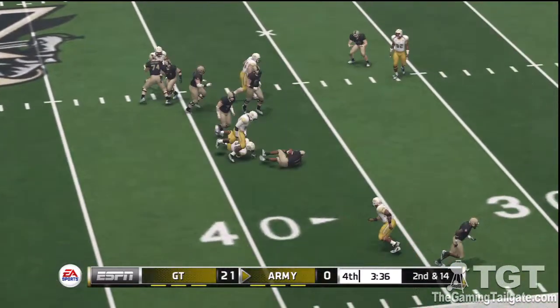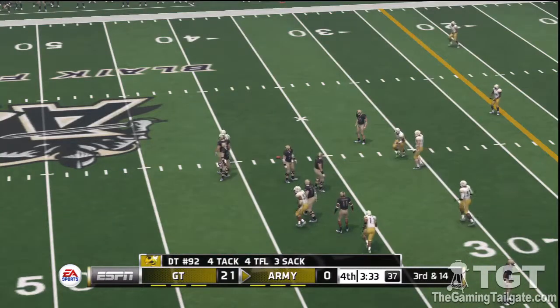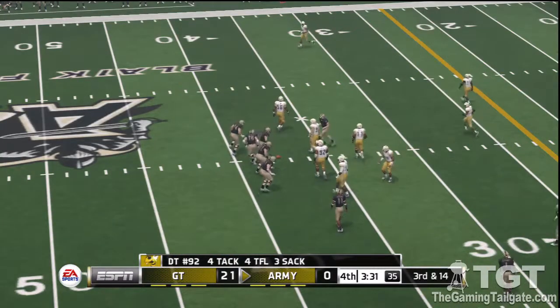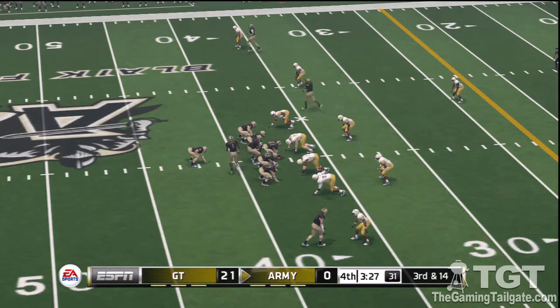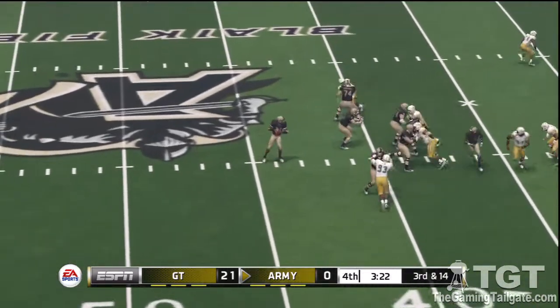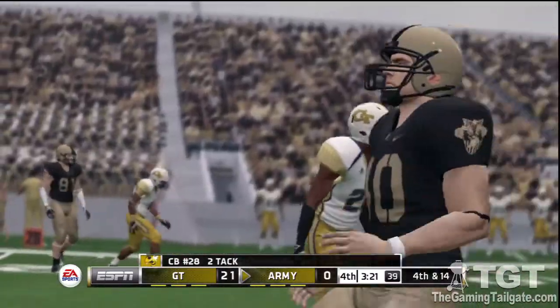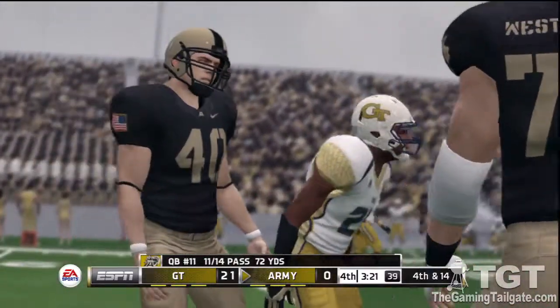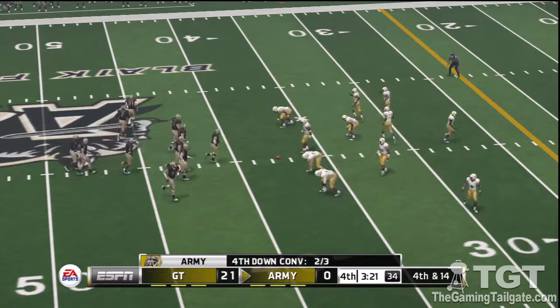Now he's scrambling. They'll make the sack. And number two with the quarterback sack. Loss of one on the play. That brings up third and 14. Well, they're 2 for 2 on fourth down so far on this drive. Why not try it again?